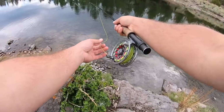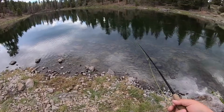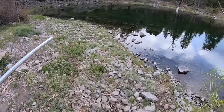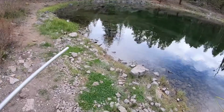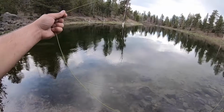Black leech. Weightless black leech. And I was just ripping it super fast. And when I get his attention, I'm going even faster. Wow. That was an aggressive fish. For frick's sakes, dude. These fish are just about as stubborn as they can possibly be. A couple over there. Might be able to get these ones. I don't think I've fished for these ones yet.